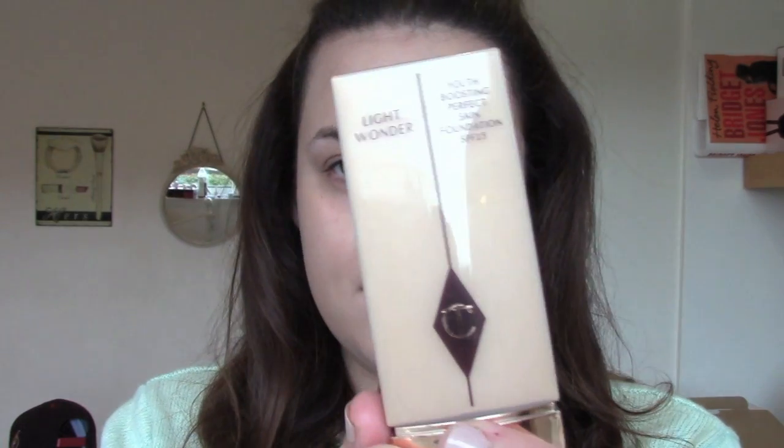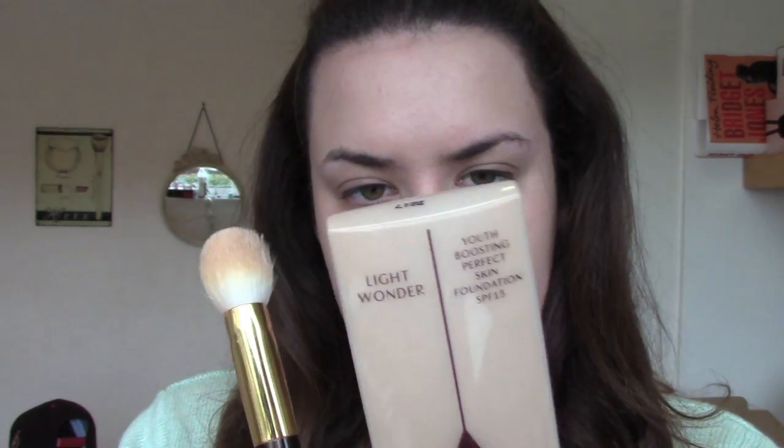Okay, so I've popped that on all over my skin. I don't know if you can tell, but it's just evened it out slightly. And now I'm going to go in with my foundation, and I've been using lately Charlotte Tilbury, and this one is called Light Wonder, in shade number 4 Fair. So I'm going to be applying this again with my Tom Ford brush all over my skin, but leaving out my eye area.